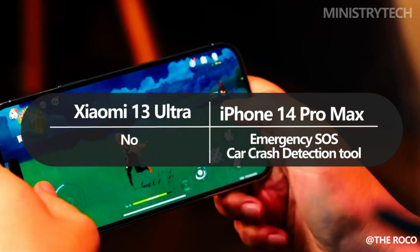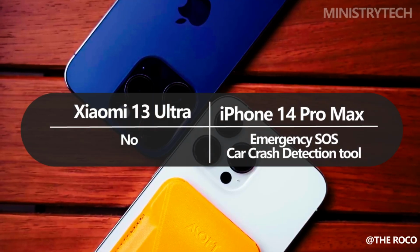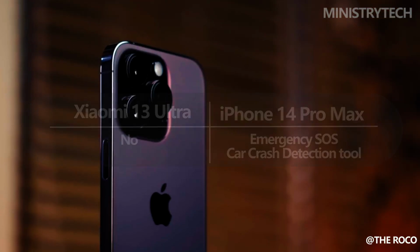The iPhone now has a new car crash detection tool that can determine whether you've been in a crash and automatically call emergency services and alert your contacts in case of an emergency.